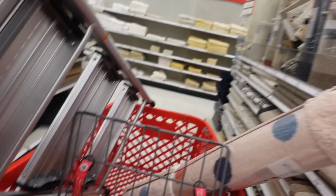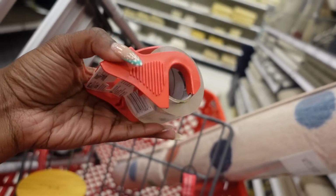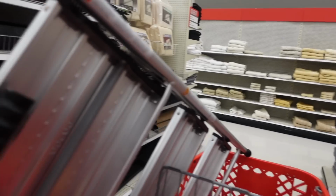All right, so I think I got everything I need. The candle that I did need. I got some tape so we can tape the rainbow to the wall before we stick it. A cute little rug. I got my ladder. I did not make a list, unfortunately, so I'm hoping that that's everything. But I'm gonna walk the rest of these little home aisles before I get out of here.